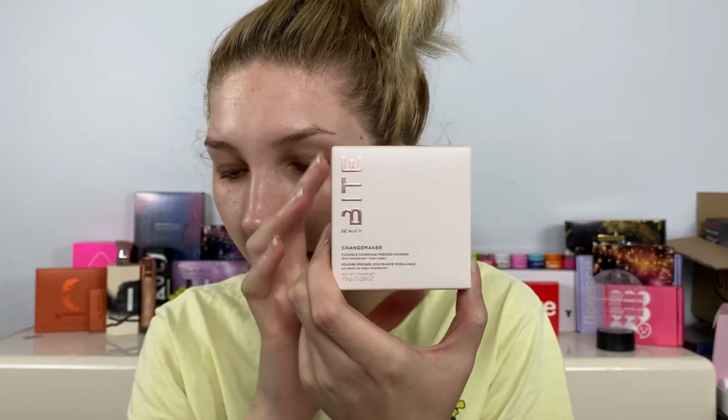Next thing we have is the Changemaker Flexible Coverage Press Powder, and I got this in the shade Light 2. This one is a blur mattifying touch-up and for boosting coverage, and this is $36. So I'm really interested to see what this is going to do. It does come with a little spongy puff. It looks pretty cute. It kind of reminds me of the Laura Mercier one.